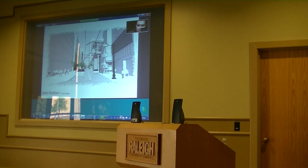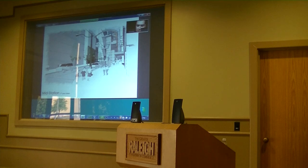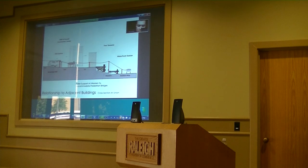I'm just kind of flipping through. This could obviously take a lot more time. Here's a cross section showing a little bit of that cliff I was talking about. Those structures in black are elevator bridge, pedestrian bridges that are being proposed. They're being proposed by the city.